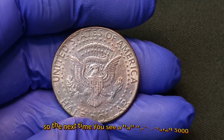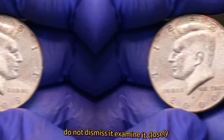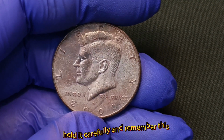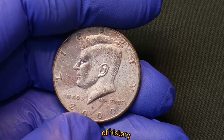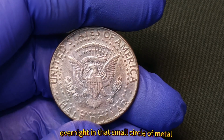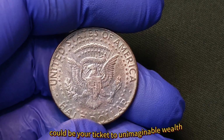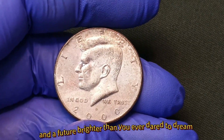So, the next time you see a half-dollar dated 2000, do not dismiss it. Examine it closely, hold it carefully, and remember this. You may be holding a coin worth millions, a piece of history that carries the power to transform your fortune overnight. In that small circle of metal could be your ticket to unimaginable wealth, a legacy waiting to be discovered, and a future brighter than you ever dared to dream.